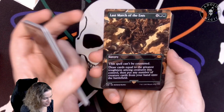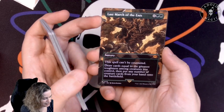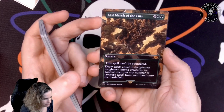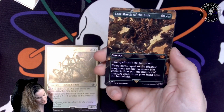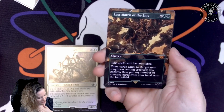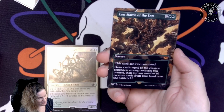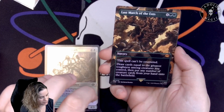Last March of the Ents. Full art. 8 mana. The spell can't be countered. Draw cards equal to the greatest toughness among creatures you control, then put any number of creature cards from your hand onto the battlefield. Oh, that'll be an interesting one. That'll be a very interesting one. Let me know in the comments whether this checks on resolution or cast for the greatest toughness.